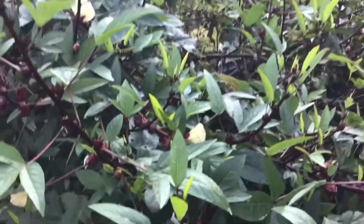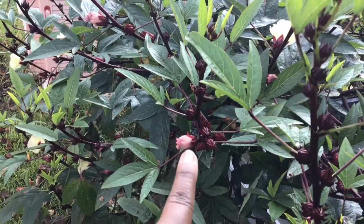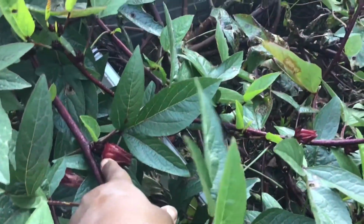So to clear myself up from last time, no, these little ones are not the calyxes. The flowers do come first, and then the calyx forms. These larger bits form after the flowers fall off.